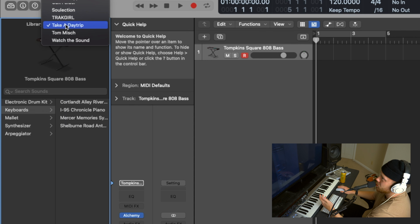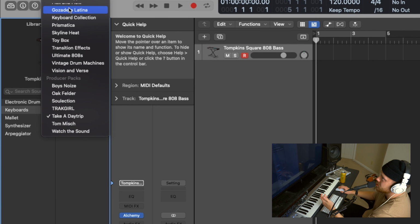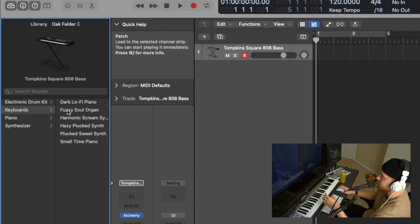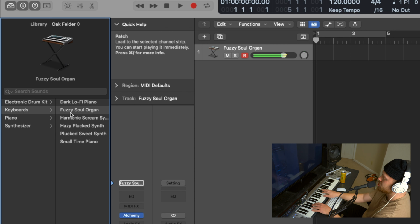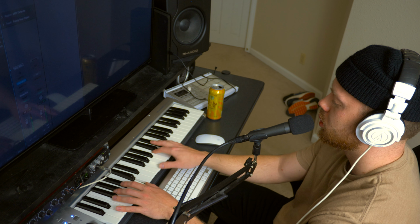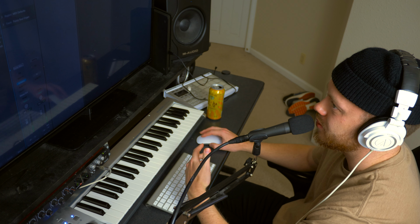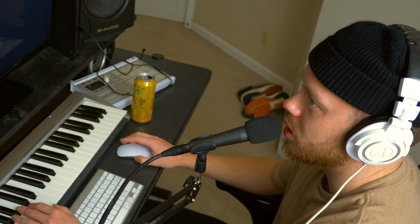Let's go back to Oak Felder and I'll show you some of his, and then we'll wrap this thing up. I just want to show you this because I think it's cool. A lot of times I'll start my productions flipping through here and see if I get any inspiration and start building out a track from one of these packs. Oak Felder if I'm looking for pop, and Take a Daytrip if it's more hip hop. But he's more like big church chords. My keyboard skills obviously aren't blowing the doghouse down.